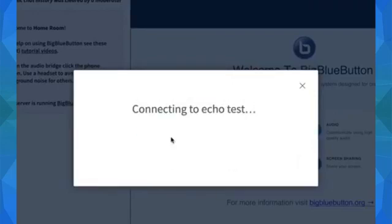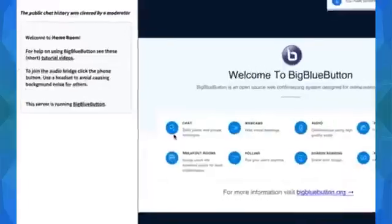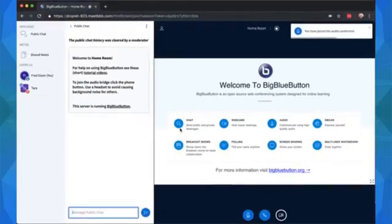Here I'll choose microphone. It will put you into an echo test, which allows you to hear your audio coming back from the server. You can make sure the audio sounds good, microphone's working, and I click yes, and it'll join you into the audio bridge. You can now see the Big Blue Button client.